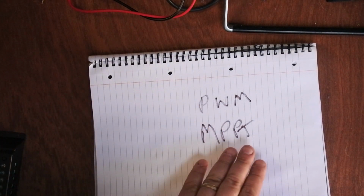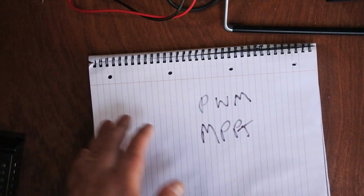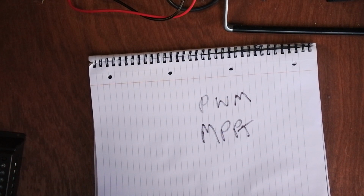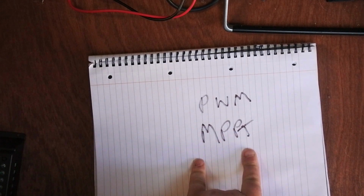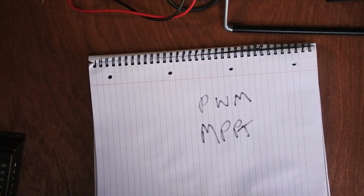So if you can afford MPPT, go for it. If not, pulse width modulation will do the job. What matters is if you've got limited solar panel space, you might want to go for the maximum power point transfer in order to give you the same amount of charge for less solar panel real estate.